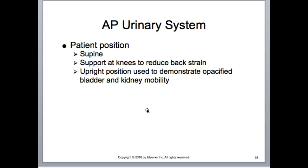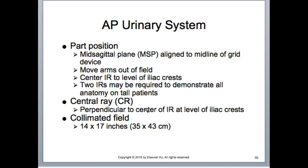Okay, AP urinary system. So you're in position, patient supine, support the knees so that the back is not strained and the kidneys are closest to the table. We can do upright position to demonstrate bladder and kidney mobility. Sometimes when you stand them up, the kidneys drop down into the pelvises, which is really interesting.